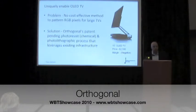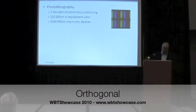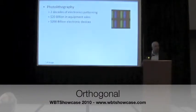Orthogonal has a solution, a chemical, more specifically a photoresist, which will enable them to use their current infrastructure to manufacture OLEDs. I'll repeat that, their current LCD manufacturing infrastructure to produce OLEDs. As I said, the main problem they're having is the patterning of the red, green, and blue pixels.